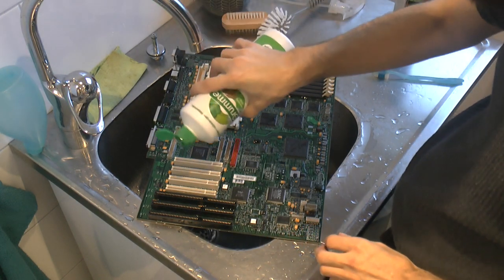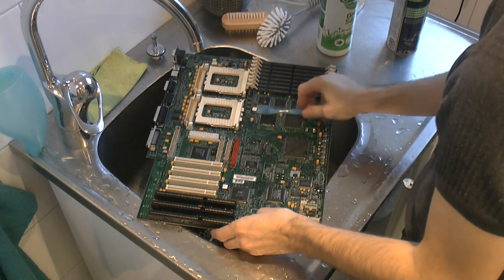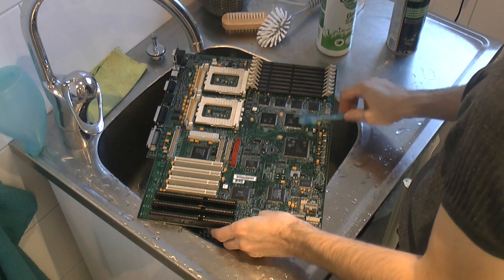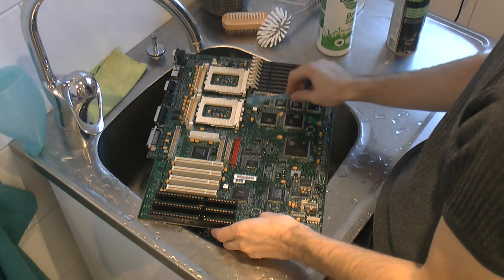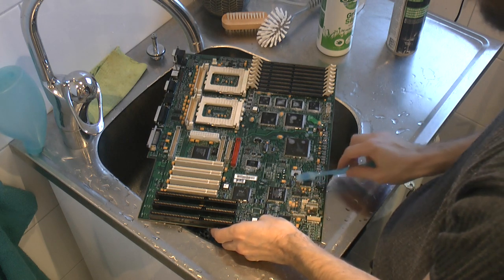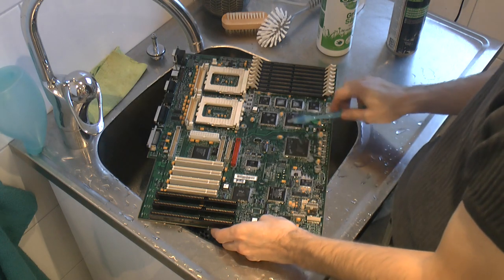This regular soap, I've been using it for a few years, seems to work just fine. Now you could use distilled water if you don't think your tap water is clean enough, or you could just rinse it off in distilled water when you're done. Or you could use isopropanol to rinse it off, especially if you don't have a compressor, so no compressed air to blow it off. I'm gonna blow this off later, so that will take care of the water under any chips or things like that.